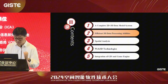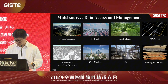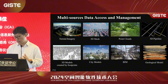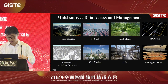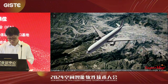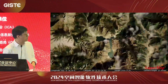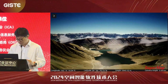The second one is efficient 3D data processing abilities. As we see in this picture, 3D GIS helps users to gain greater insights and understanding with multi-source spatial data. And now we can access high-realistic visualizations, such as 3D mesh and point clouds, as we see in this picture. We could directly access the multi-source data on multiple ends.